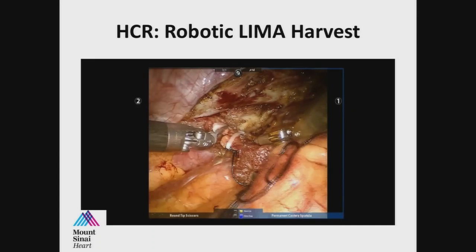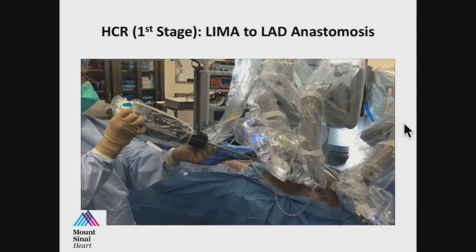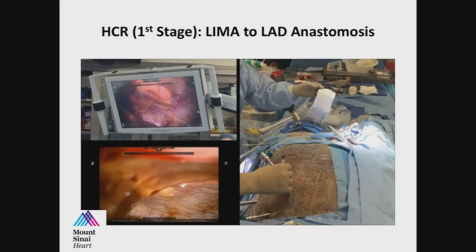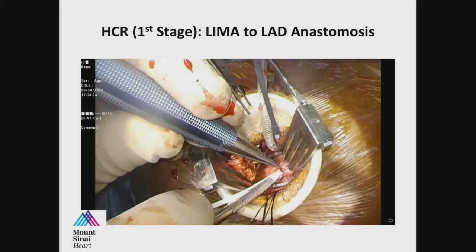And then we use that camera to pick the right spot for the incision. We make a little incision, typically between the nipple and the sternum in a male. You can see us with the needle identifying just the right spot. Where are we going to come down onto the target? This incision, you'll see the size of it is about 3.5 centimeters. You see my fingertips there. And now under direct vision, we're suturing that internal mammary artery to the LAD.